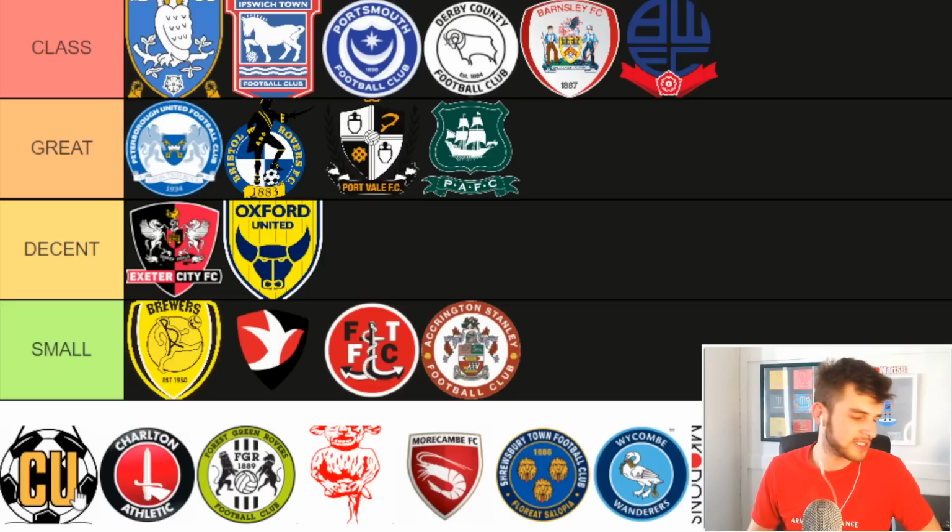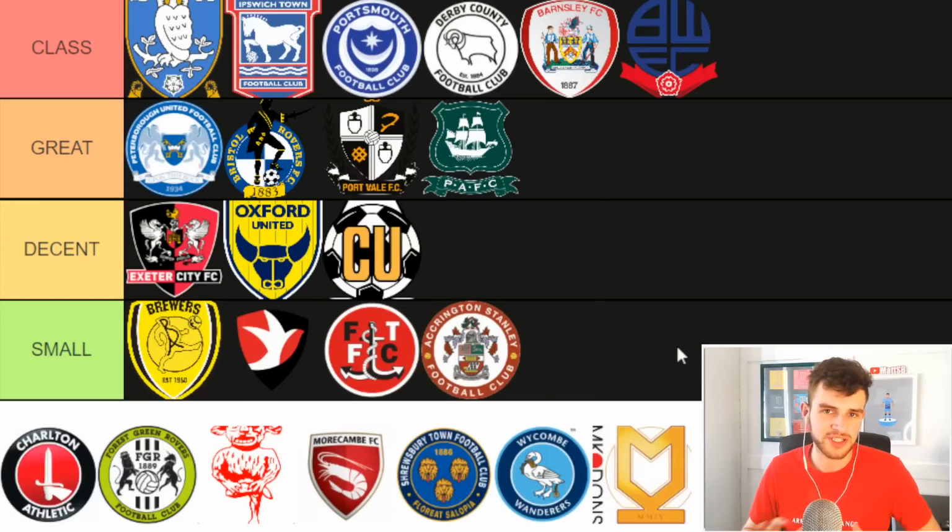Next up, Cambridge United. It is the Abbey Stadium, the 7th smallest with a capacity of 8,200. I don't think it fits in the small category though. I think it can just sneak into decent. I haven't actually done this one, so I would like to go and try the atmosphere out here. I've heard decent things about the Cambridge fans. I'll put their stadium in decent, just from what I've seen in pictures and videos.